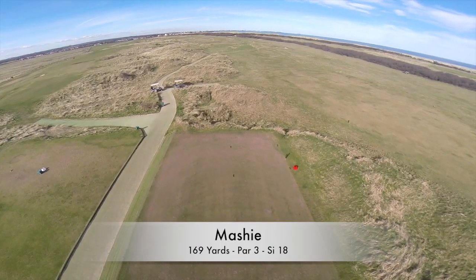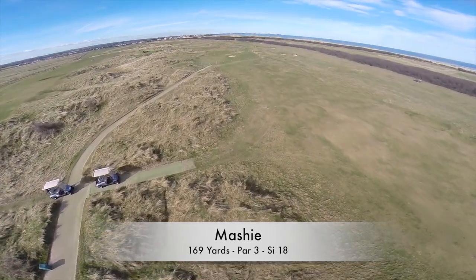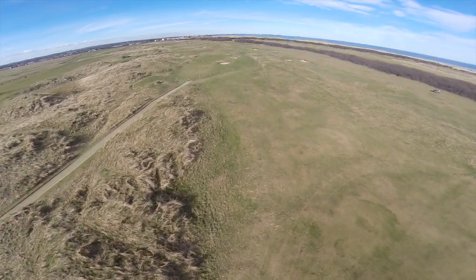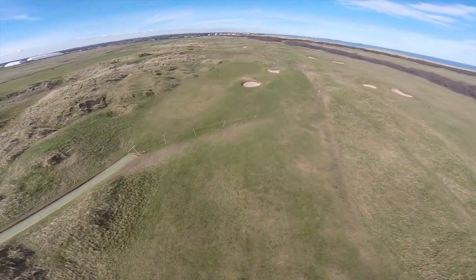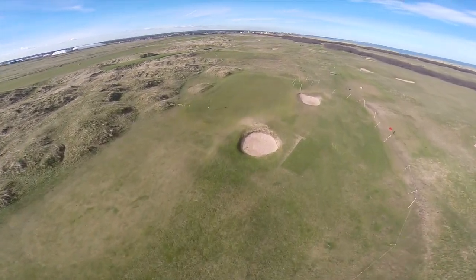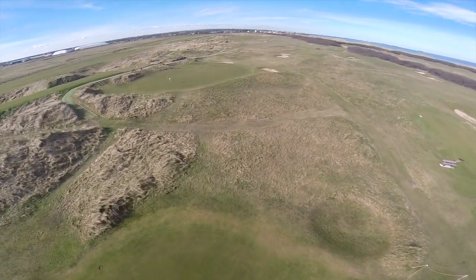Now a par 3, named Mashie. Mashie? What's a mashie? Well, it's the equivalent of a modern-day 5-iron, and that gives you a bit of a clue as to what you might need on this typical links par 3. It's played over rolling dunes to a narrow green, which is guarded by a pop bunker at the front and a slightly more shallow one on the right. Although reasonably flat, the green still has a few subtle borrows, so they're there to catch the unwary.